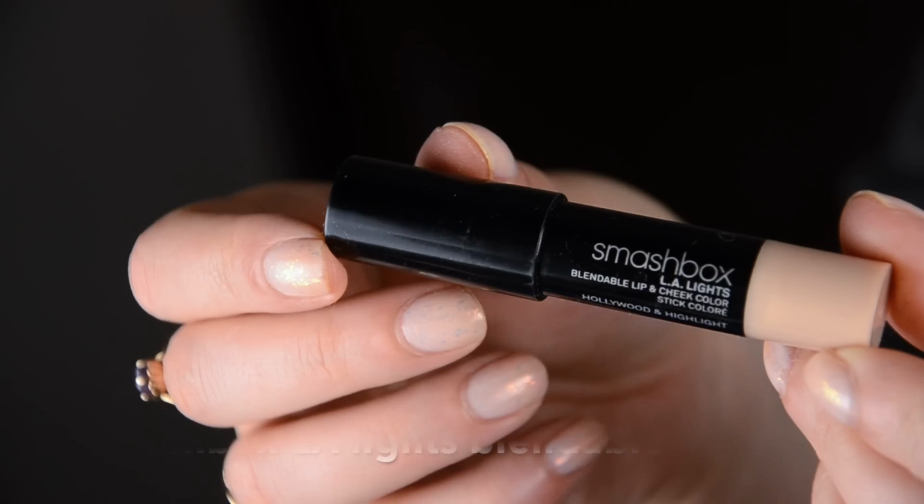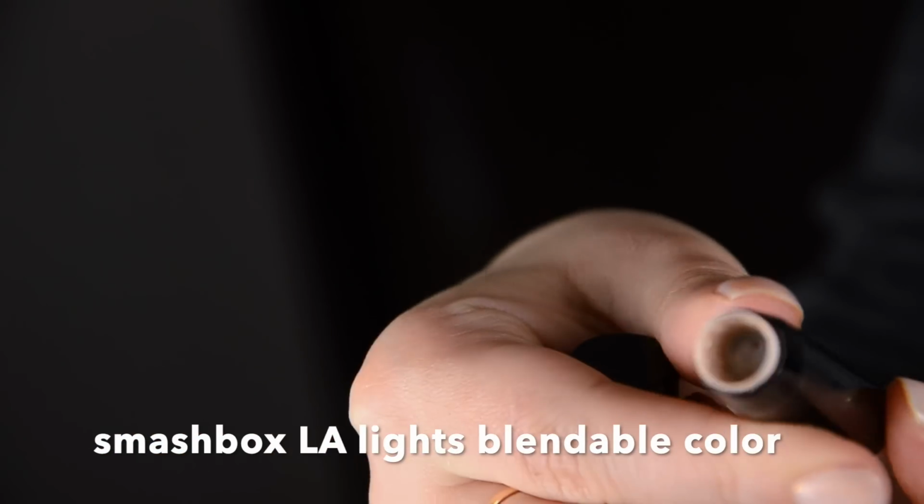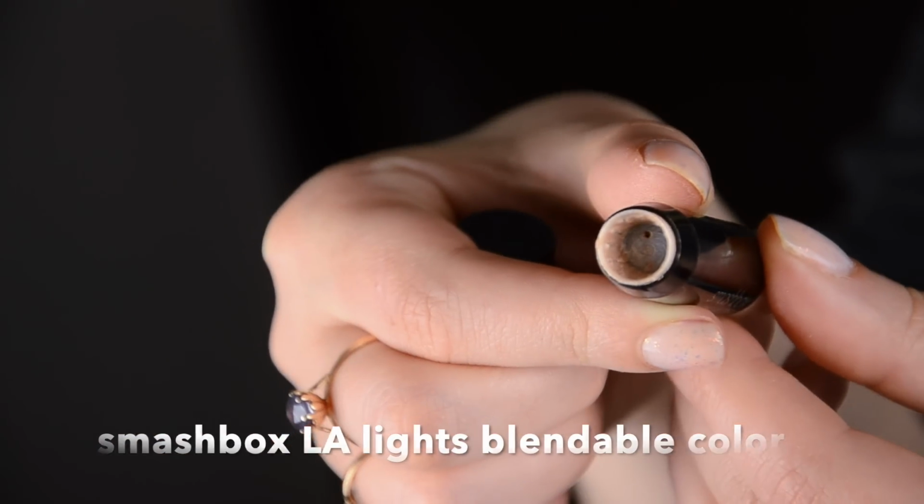This is wonderful. I have 3 highlighters. I'm dominating highlighters these days. I use them a lot. So this is Smashbox. This is a cream product, Smashbox LA Lights Blendable Lip and Cheek Color, Stick Color, I guess. Hollywood and Highlight is the name. I've used it up completely. This was beautiful, kind of similar to the RMS Beauty one in Living Luminizer. It gave me a similar look, which I like. So I was happy with that, but I prefer my Living Luminizer, so I'll probably go back to that.